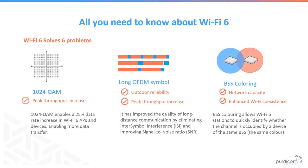QAM. It enables a 25% data rate increase in the new Wi-Fi 6 APs and devices, enabling more data transfer. That comes back to the data offloading, getting clients on and off the network and transferring their data faster.